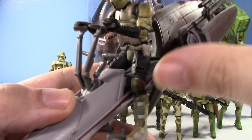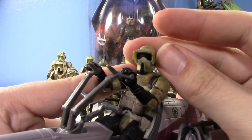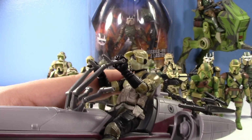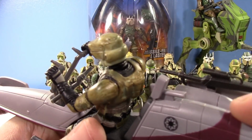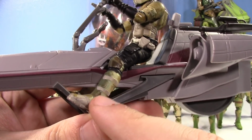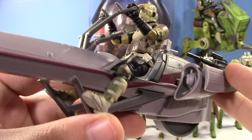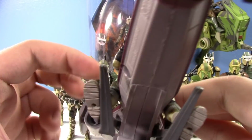He's pre-posed to sit on a bike, which is nice. He only has a black visor instead of a green one, like he should. So that's interesting. Kind of minimal paint, but he still has paint. Like he has it on the gloves, he has it on the belt. He even has the straps and everything on the boots. Like they really did pay attention. Camo's just kind of like paint slopped around, but it's actually kind of cool looking.